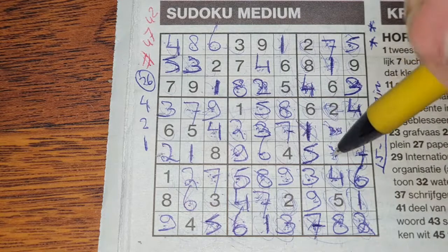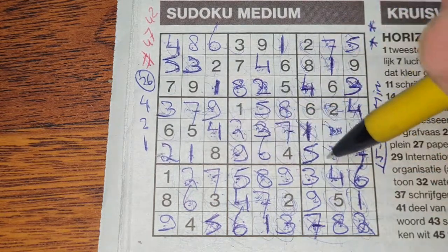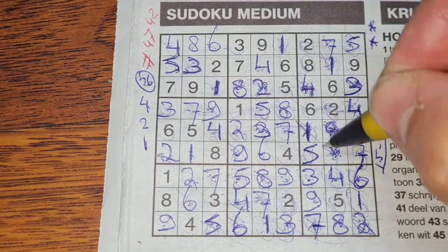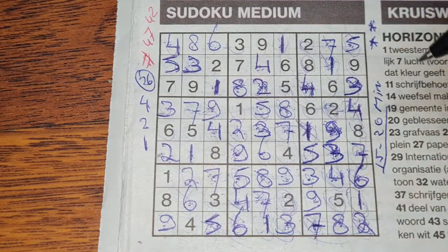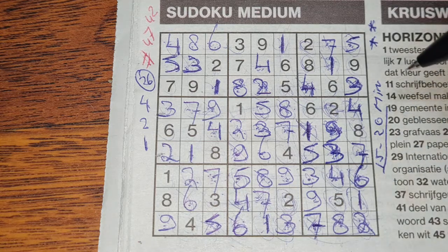And the final 2 numbers of this big square are 3 and a 9. We have a 9 in this row, so no 9 there. 9 should be here, and the 3 goes there. Finished in 17 minutes. Told you, I need 15 to 20 minutes to solve.